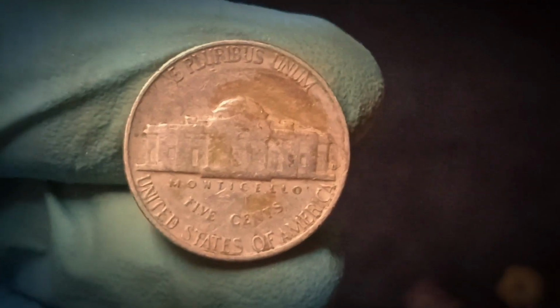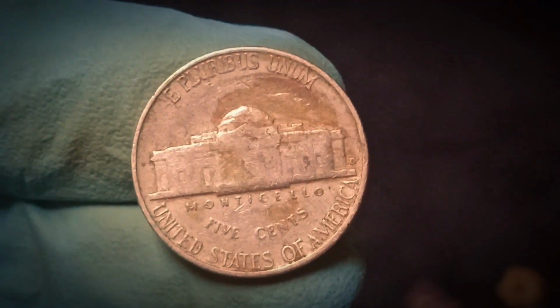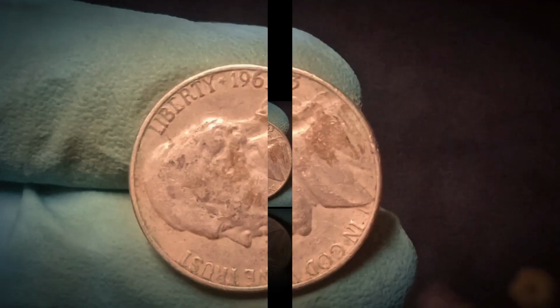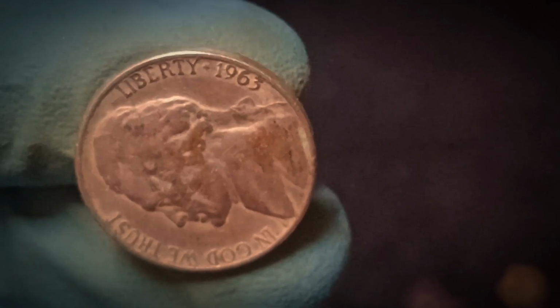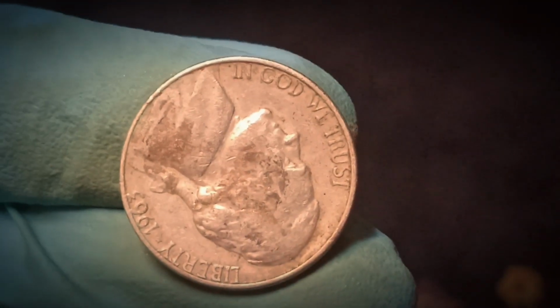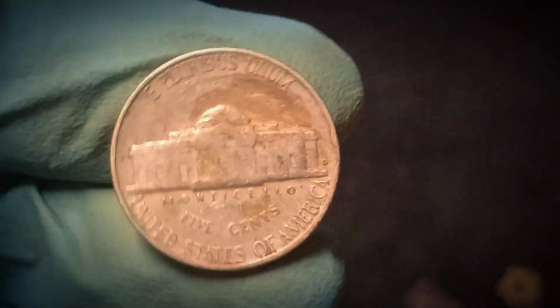Inspect the D mint mark. If it looks like it was punched more than once or appears in an unusual position, you could be looking at a repunched mint mark. Check for rotated reverses: flip the coin vertically, and if the reverse isn't perfectly aligned, that's a rare error. Look for any anomalies in luster, color, or strike sharpness. And most importantly, don't overlook coins just because they look old or worn. Many of the rarest coins don't shine, they hide in plain sight.